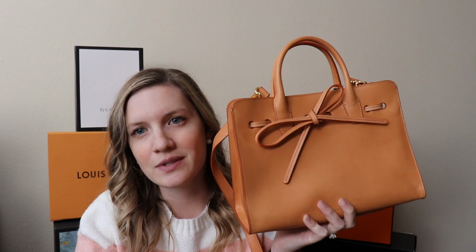When I showed this to my fiance, he was like, it's orange. And I was like, have you seen the bucket bag? And he's like, yeah, I think that bag's really cute. Or, you know, whatever man version there is for cute. He definitely did not say that word. He probably said that bag is fine.